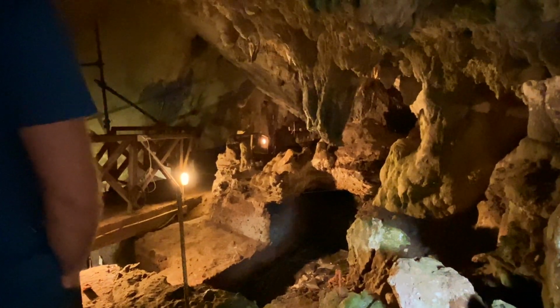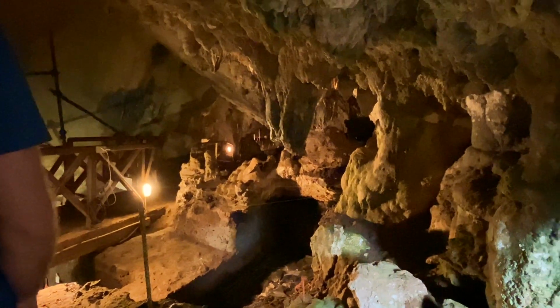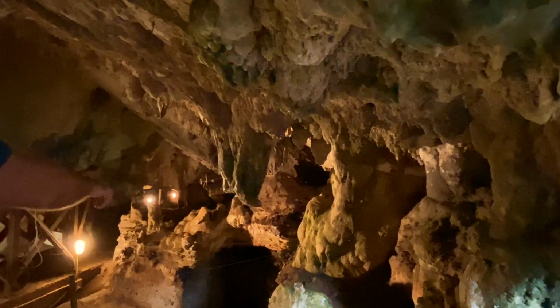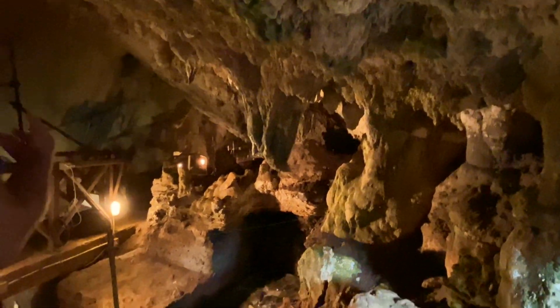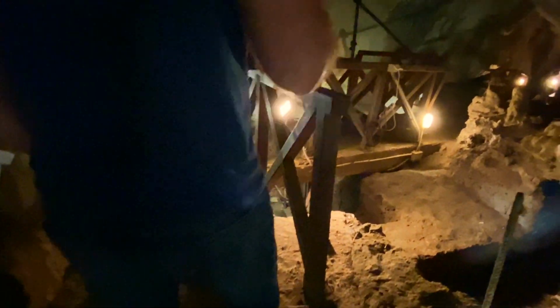Stalactites and stalagmites. So how do you know the difference between a stalactite and a stalagmite? Well, a stalactite hangs tight to the ceiling, so it has to hold on tight. A stalagmite is on the floor, so you might trip over it. So that's how you tell the difference between a stalactite and a stalagmite.